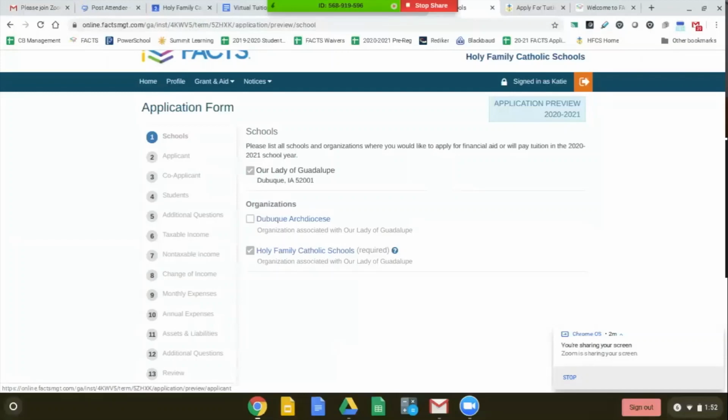And another thing to note is if you are undecided between the elementary schools, that you can just choose one, and if you decide that, well, the other school is a better fit, those funds will follow you to the other Holy Family elementary school. So you don't need to be definitive on the elementary school, as the aid will follow wherever you go.